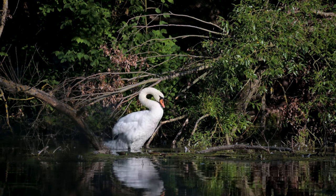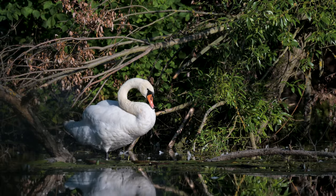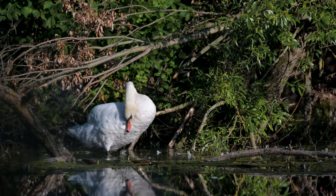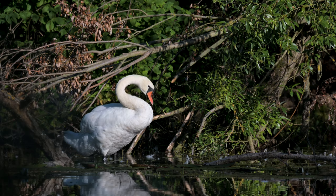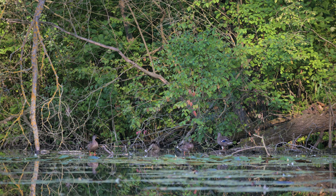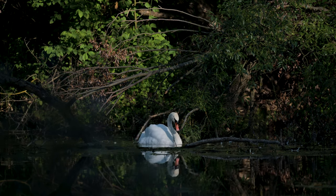Please, just look at it. Such a magnificent bird. The light coming from the side is illuminating the scene so nicely.